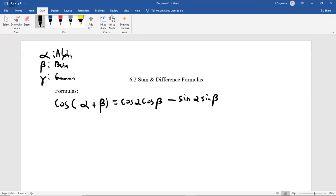Or alternatively, if you had this in some goofy equation, you could say, hey, I know that that is just cosine of alpha plus beta. It can go either way. I will say we're usually going from the left to right side, but there are times when we go from right to left. All right, next formula.